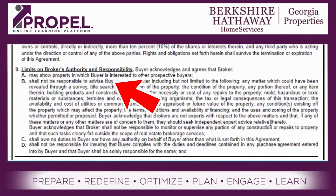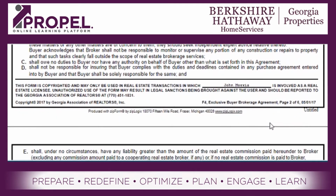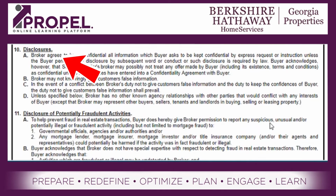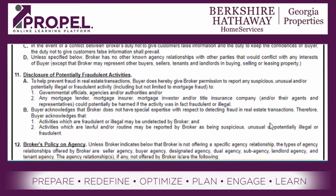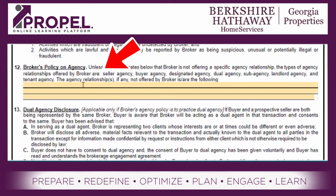Now, you'll go through other limits of authority and responsibility. Basically that we can show property to other interested buyers, we can have multiple clients, owe no duties to the buyer or have no authority on behalf of the buyer other than set forth in the agreement. So I would just encourage you to read that. Paragraph 10 really goes into all of our disclosures. 11 is we have to disclose any potentially fraudulent activities. And then 12 is our broker's policy on agency.